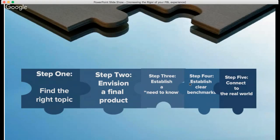Okay, now this is the step that we're going to get into. If you don't do step 5 and you just do step 1 through 4, that's okay. But I'll tell you, if you just do step 1 through 4, it's just going to be a project that's confined to your classroom, and it's going to be an academic teacher project. It's not going to be a real world project. So step 5 is crucial.